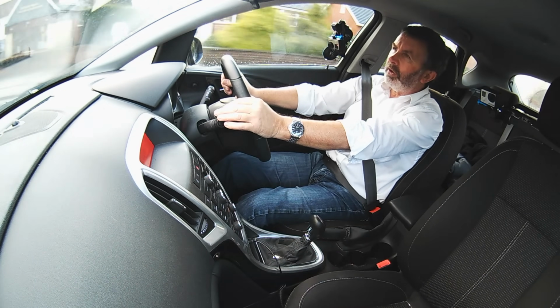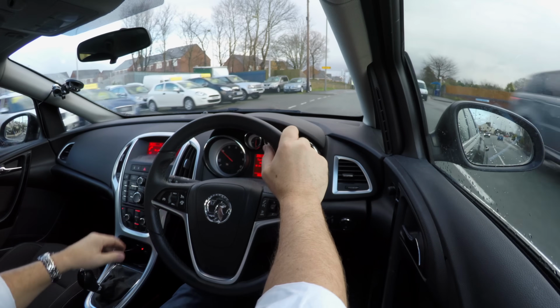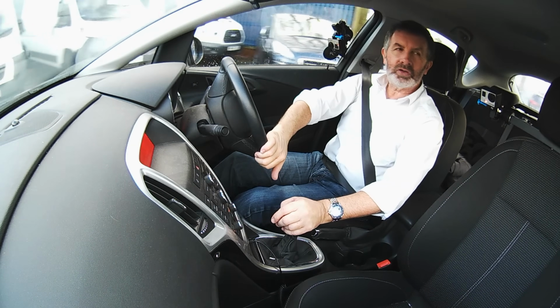Here we are back at the garage. Another new addition. And lots of Range Rovers.